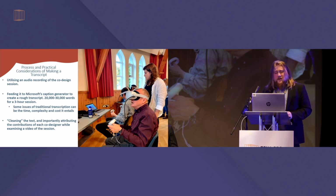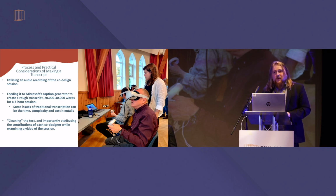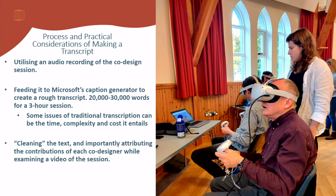We heard a little bit about the co-creation from Stuart. So first of all, I utilized an audio of the co-design session, also using the video component later, but feeding it to a Microsoft caption generator that we'd pre-established. This was roughly about 20,000 to 30,000 words for each 3-hour session, and there were at least, I want to say, 9 sessions, Stuart? 12, there we are. So that is, I think, at least a length of multiple books.